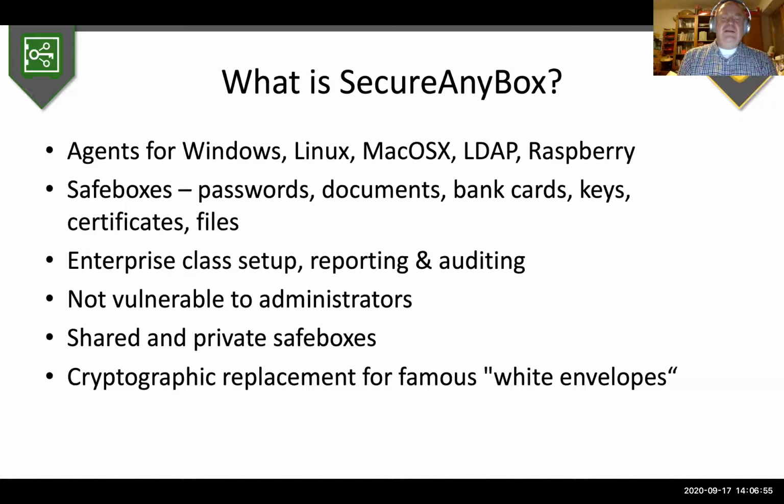So all these we are able to keep in safe boxes, and I think this will be the nice part of the demo, to see what you can do with a safe box, how you can handle safe boxes, how you can share secrets with other users.